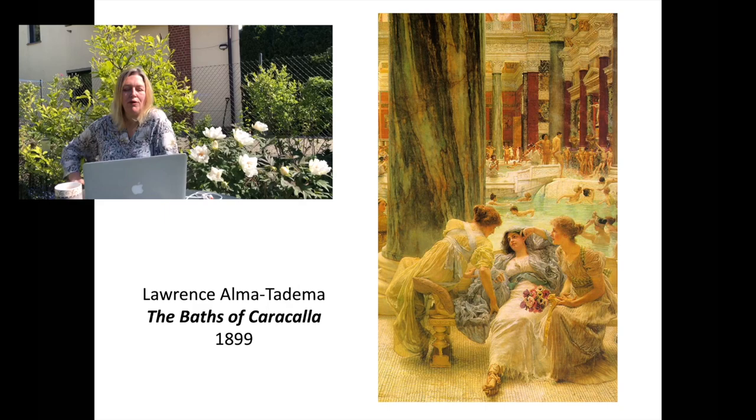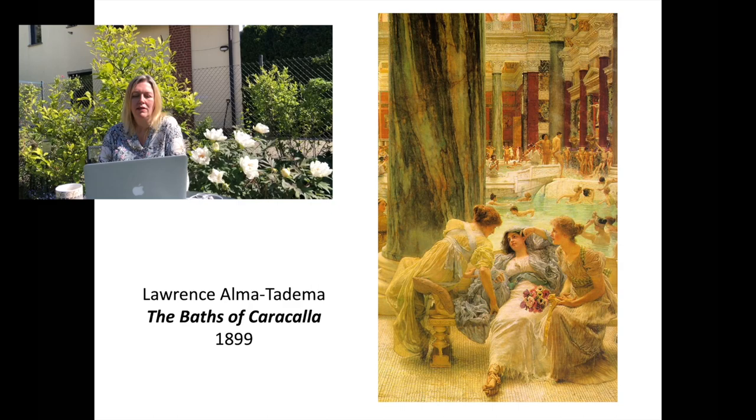So you have either mythological or mock mythological scenes, or, as very often in the case of Lawrence Alma-Tadema's work, scenes from Roman baths. So we have scenes showing, well, real or kind of inspired by real interiors of Roman baths from the time of the Empire.